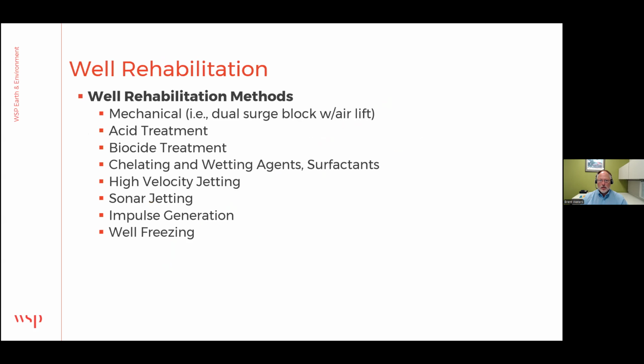I think I mentioned all those points, and I think I mentioned this is sort of a repeat. I didn't know I had that other slide. Mechanical, acid, biocide treatment, cleaning and wetting agents, surfactants, high velocity jetting. High velocity jetting should primarily be used for gravel pack wells. Sonar jetting, impulse generation like hydropulse. So it's basically mini explosions with nitrogen gas. We use that a lot.